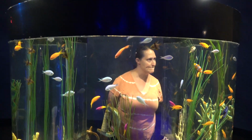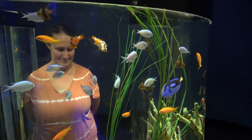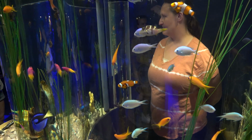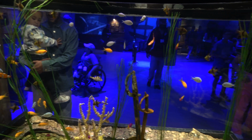There's a neat photo op in the shipwreck area. As you can see, Molly is kind of in the center with all the fish around her. Definitely worth coming in here. It's a cool view being surrounded by fish on all sides.